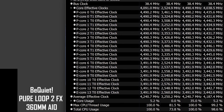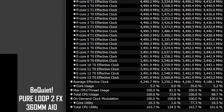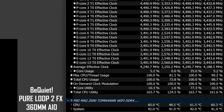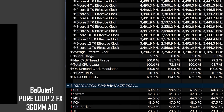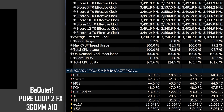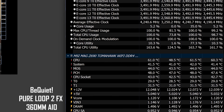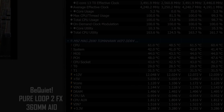As usual, we ditched the terrible box cooler for our testing and instead used the Be Quiet Pure Loop 2 FX 360mm AIO. With the liquid cooler, the 13500 maintained a P-core frequency of 4.5 GHz and an E-core frequency of 3.5 GHz. So after an hour of load, we saw no dip in the clock speeds. That's because the 13500 ran at just 62 degrees, so well below the thermal threshold.